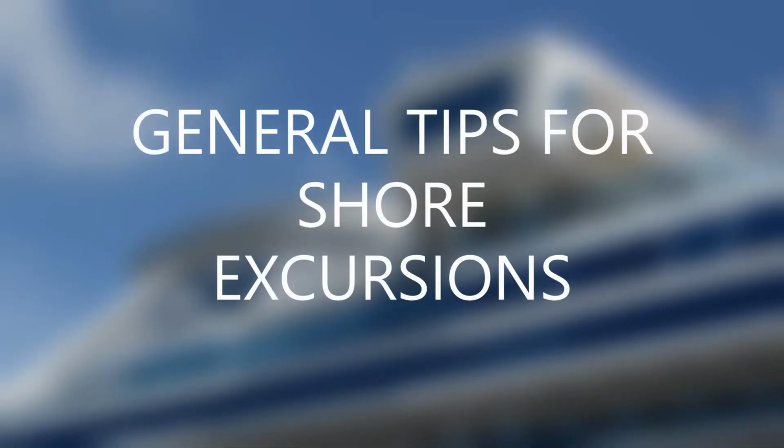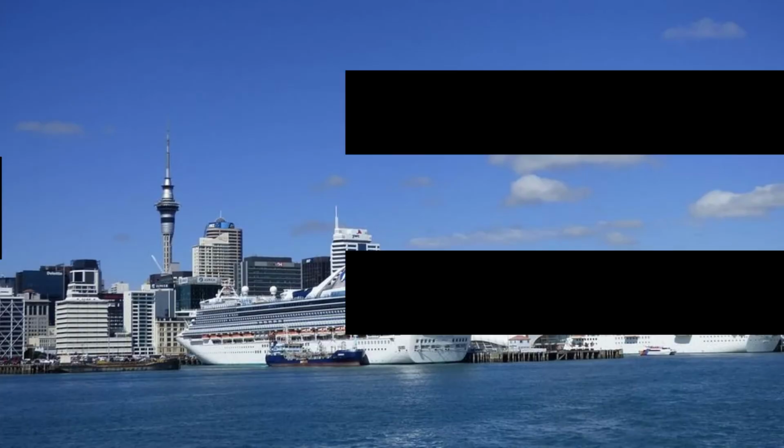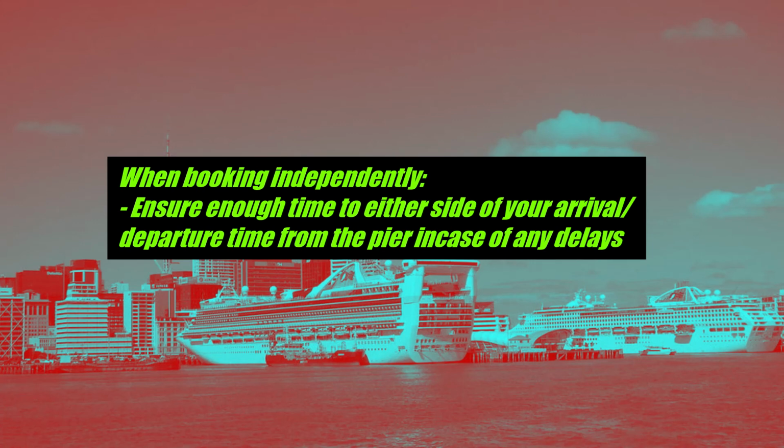And now some general tips and rules for booking your own shore excursion. So my first rule is to ensure you have enough time to either side of your arrival and departure time from the pier in case of any delays.